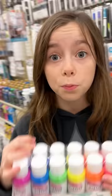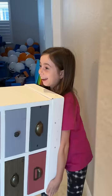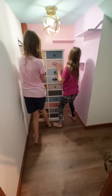No, but we can get the paint to make your rainbow. Okay. This is perfect for my rainbow because it's so pretty and bright. Today's total, $216. That's not that bad. I'm good at remodeling. We're all set up to make our rainbow.